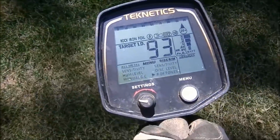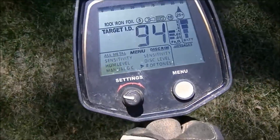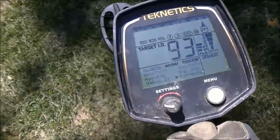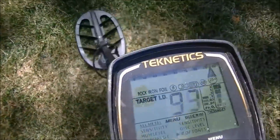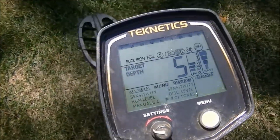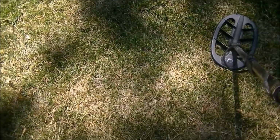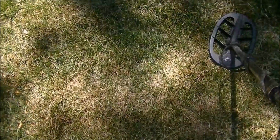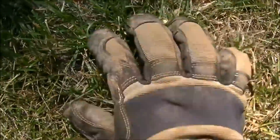I think I may have a silver coin here. It's hitting solid 93, 94 every time. Really tight signal. Pinpoint small too, about 4 inches. I don't know, this could be a half dollar, maybe a silver quarter. I'm really hoping. We'll see. Okay, this one's too good to pass up doing it live, so I cut the plug, so we're gonna try this together.